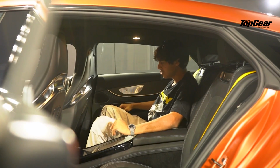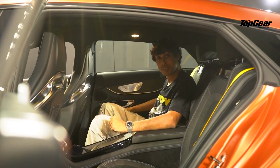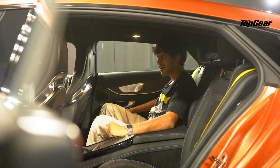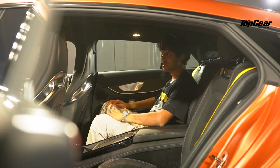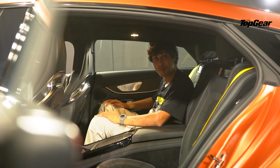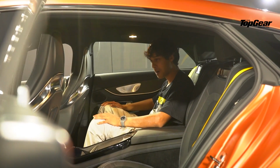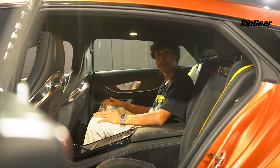And all in all, this is a really nice place to be, surprisingly, especially given the kind of performance that is sitting right behind me and in front of me. It's just insane. I'm just a bit smitten by just how humble this car is for how much performance it packs. So yeah, now let's go to the front seat and talk about that.